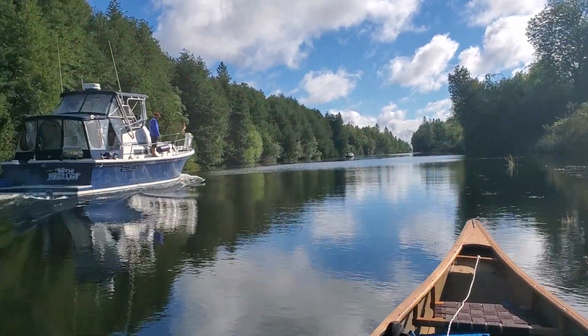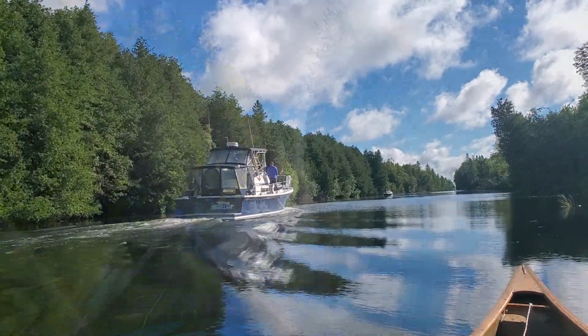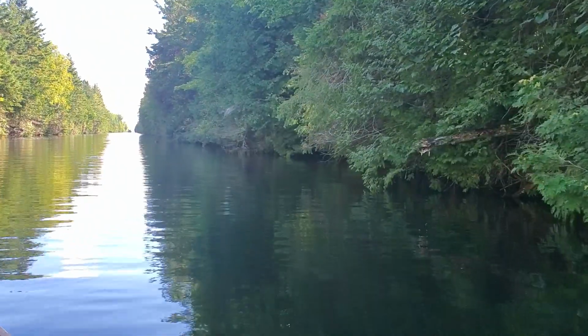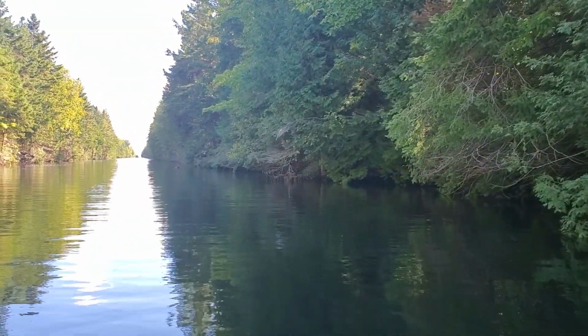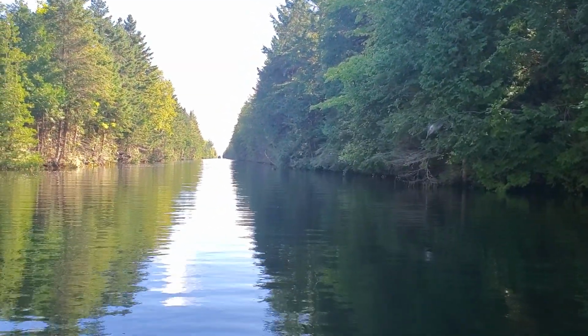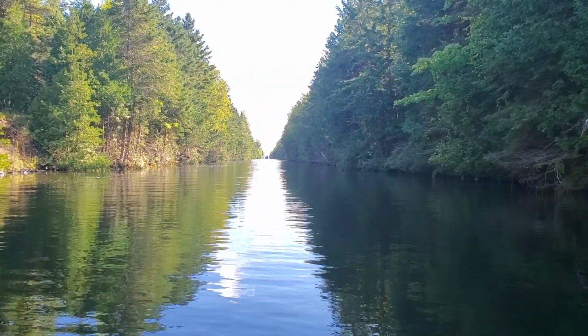So I've got some company in the canal this morning. It's nice and calm and peaceful in here, and there's some nice shade over here on the right side of the canal that I've been enjoying paddling through. It's not particularly hot today, but with the sun not being covered by any clouds, I'm finding it pretty intense, so I'm enjoying the shade while I can.